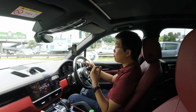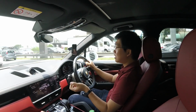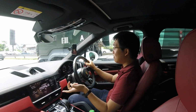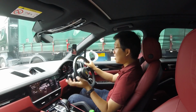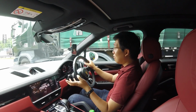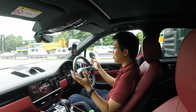But of course, we want to look at whether you want to spend that 160,000 ringgit to upgrade yourself to the 2.9-liter V6, or do you want to spend it on something else? Maybe buy this 3-liter V6 Cayenne and have that 160,000 ringgit to spare on a few holidays or another car for that matter.